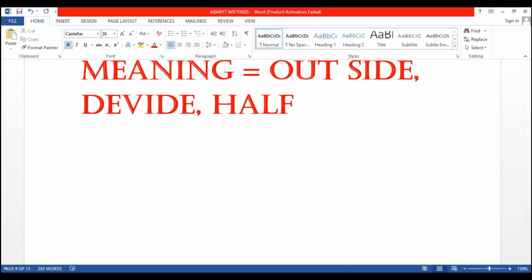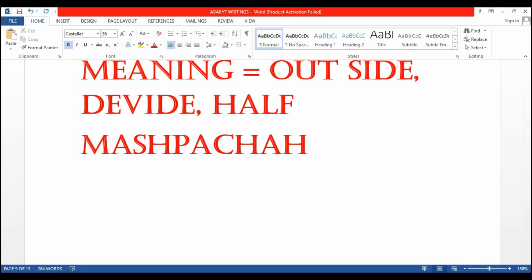Other words like family. Many will say mashpaka with a K. It is not spelled with a K. It is spelled M-A-S-H-P-A-C-H-A-H. The A's are not sounded. They are imaginary. They are not present in the word for family. You only have the mem, the shin, the pe, the chet, the he. So you get mash, pa, ha: mashpaha. That's how you pronounce the Abaryt word for family, mashpaha, not mashpaka or mishpaka.